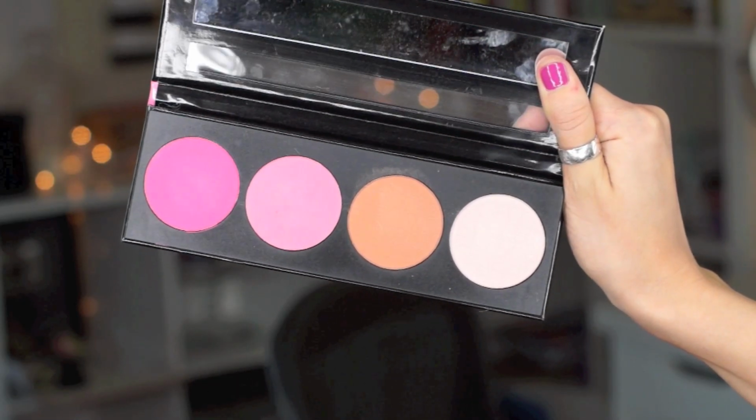Okay, next is two products actually by the same brand, and I've been really experimenting with this brand lately because they have some really cool products and they've really stepped up their game lately, which I love. I love it when companies step up their game in the makeup department. They're trying a little bit harder, they're making some cool products, and that's LA Girl. Now, I picked up these two products here. This is the LA Girl Blush Collection, and this is in the pinky palette right here, pinky. And this is just like a highlight bronzer palette with blushes.